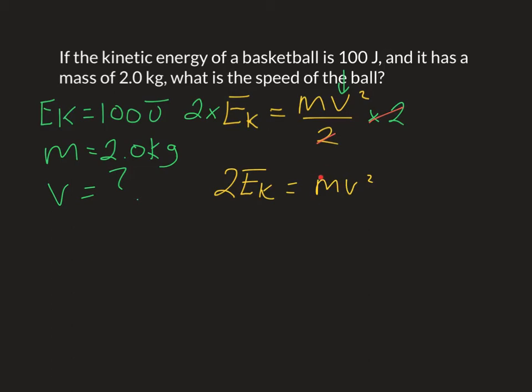By our rules of BEDMAS, we actually want to get rid of the exponent last, because when we're doing algebra, we have to follow reverse order of operations, okay? So we're going to get rid of this m here, and we'll deal with the squared after that. So we're going to take this equation and divide both sides by m. That gets my m's over here to cancel out. And so now what I'm left with is 2Ek over m equals v squared.